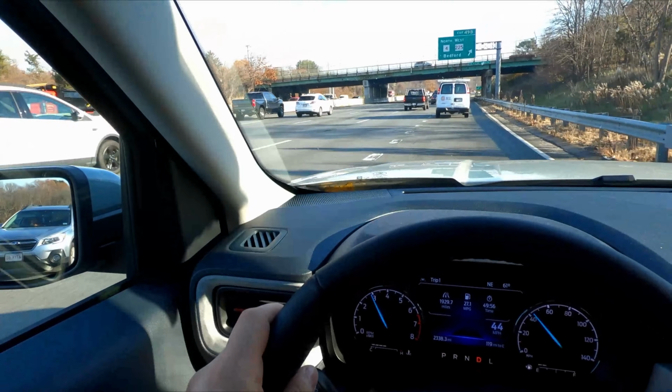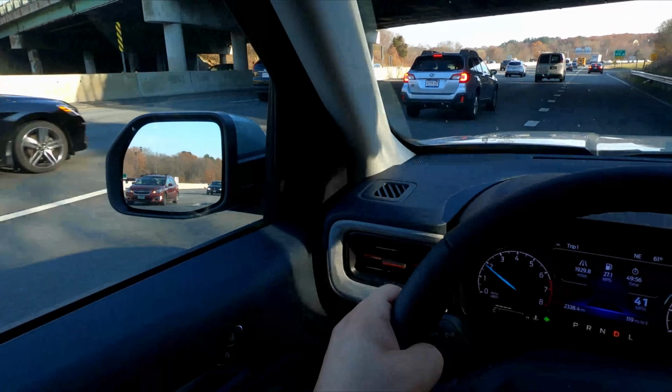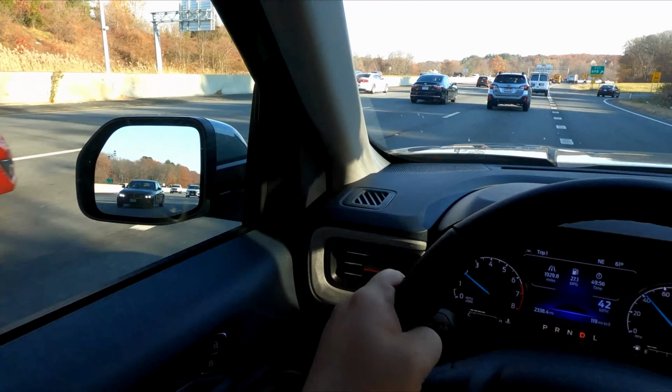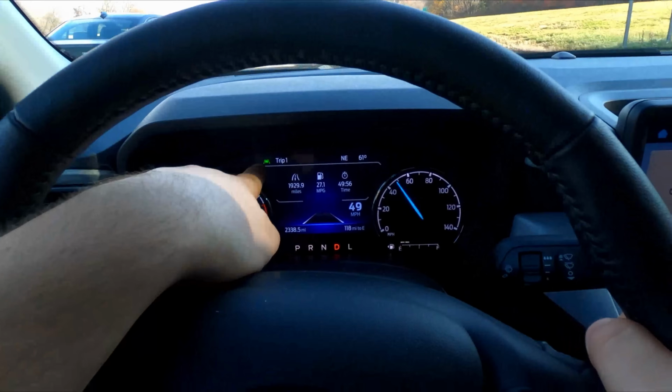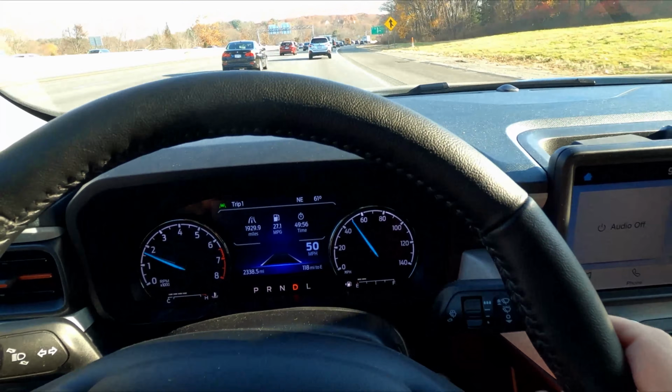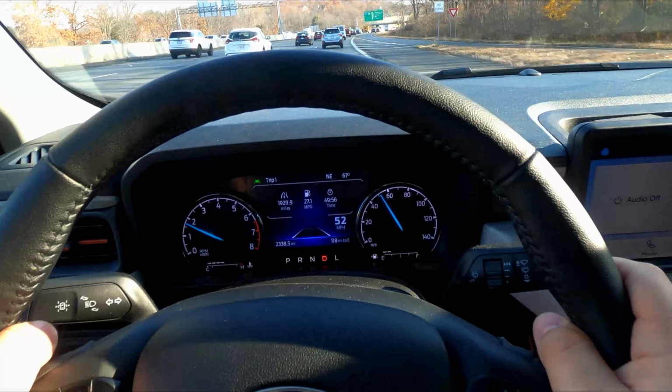So the first thing that you're going to notice right as we get on the highway is the blink of the blind spot. That happens when a car is in your blind spot. The Maverick notices it and you turn your blinker on. You'll know the lane keep system is active when there is a green vehicle in the top left.